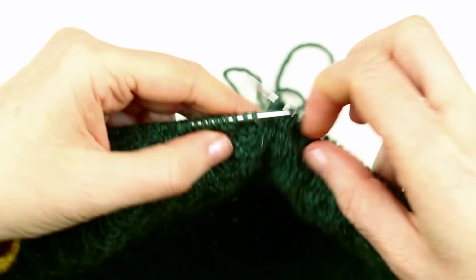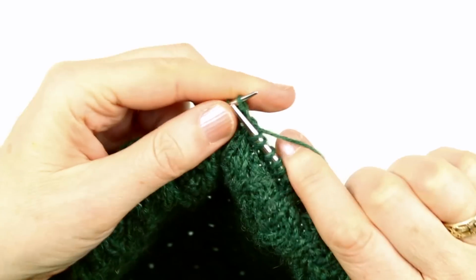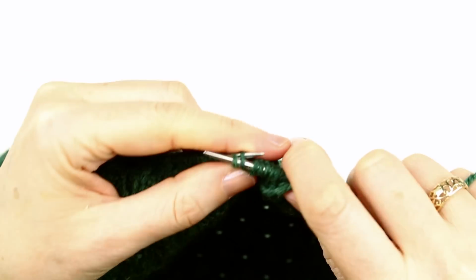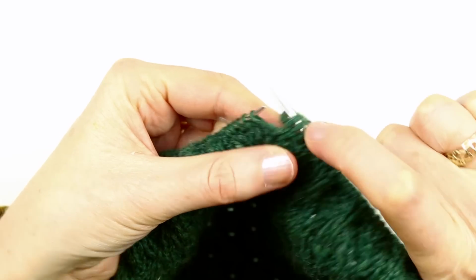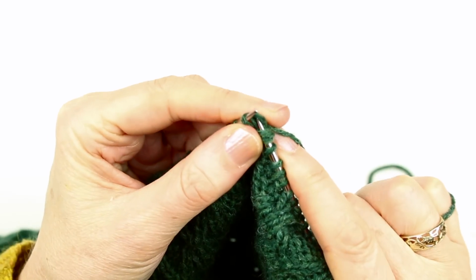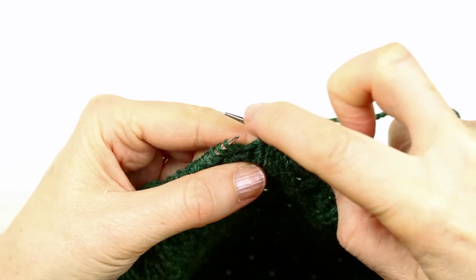So that's very simple. I'll just do a couple more. So here we are. I slip the purl, I knit. There, I've just cabled that one to the right. I slip the knit, I purl. And I've just cabled that one to the left.